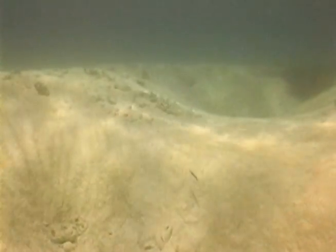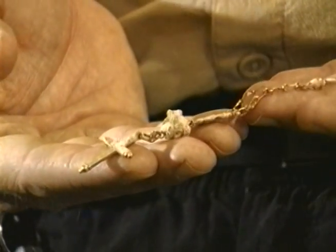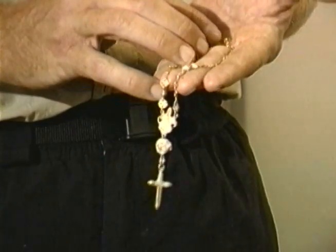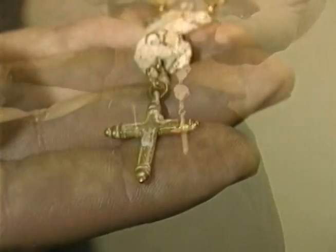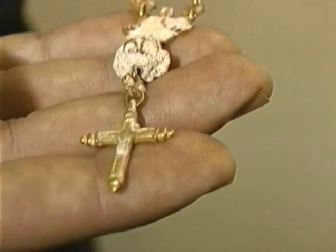People ask me all the time, is there any treasure left on these wrecks? Mick recovered this beautiful rosary in the sand near La Capitana in early 1995. Sometimes a storm or even the changing tides will uncover treasure and artifacts, but for the most part, these ballast mounds were picked clean decades ago.